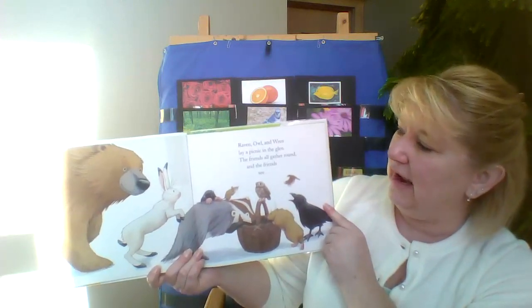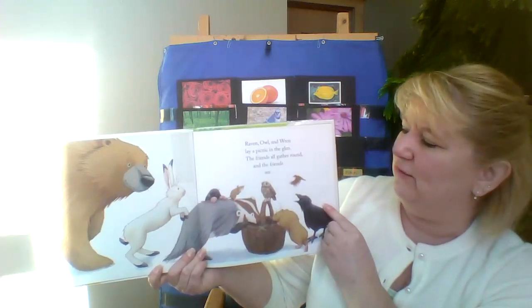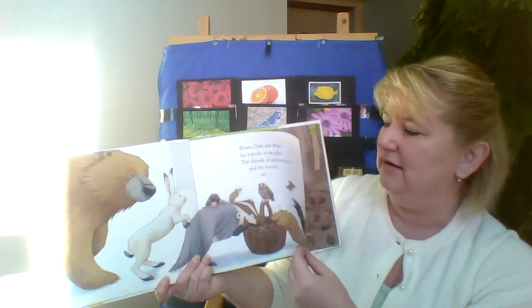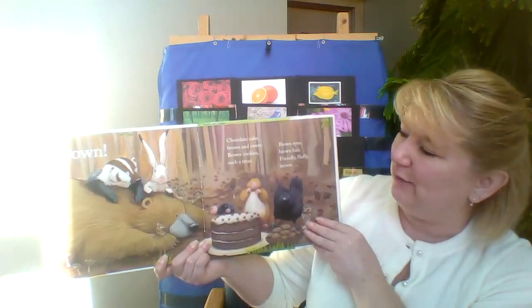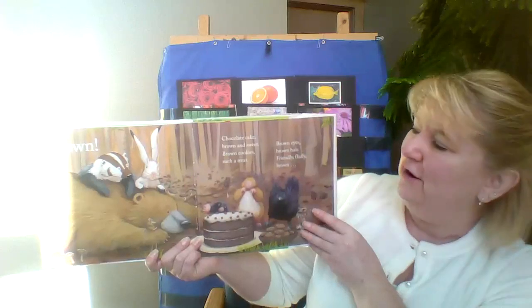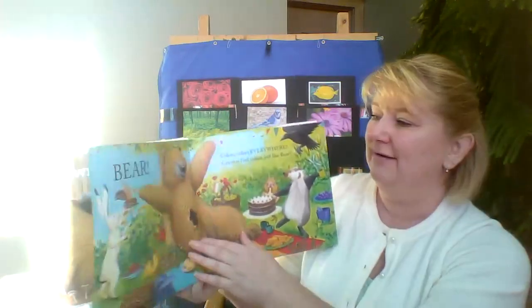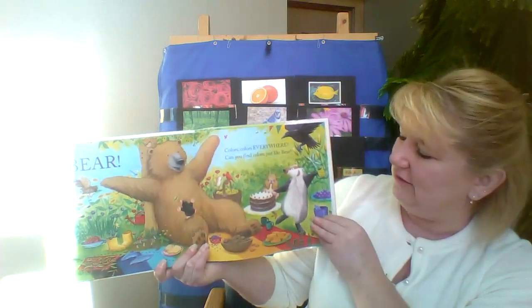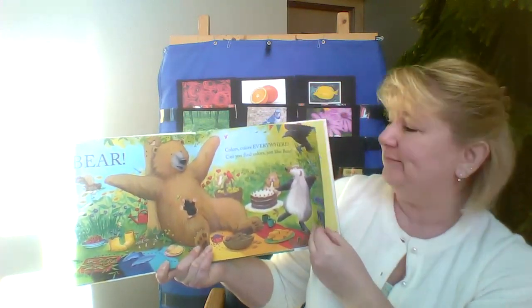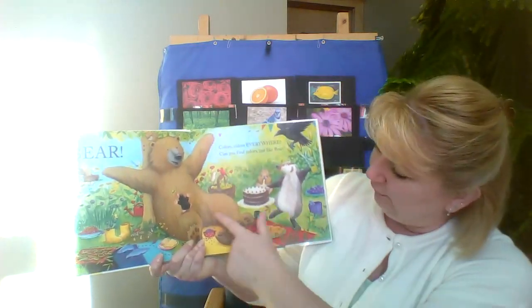Raven, owl, and wren lay a picnic on the glen. The friends all gather round, and the friends see, what color is Bear? He's brown. Chocolate cake, brown and sweet. Brown cookies, such a treat. Brown eyes, brown hair, friendly, fluffy, brown Bear. Colors, colors everywhere. Can you find colors just like Bear? And there are all the colors: red, yellow, blue, green, brown.